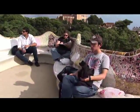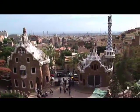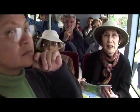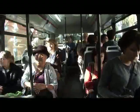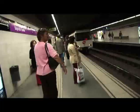However, Park Güell is too far from the center to comfortably reach by walking. You can get there in about 30 minutes by public transportation, preferably city bus number 24, heading in the Carmel direction, which drops you off right next to the upper level of the park. And you can catch that bus from some main parts of town like Placa de Catalunya and Passeig de Gràcia.